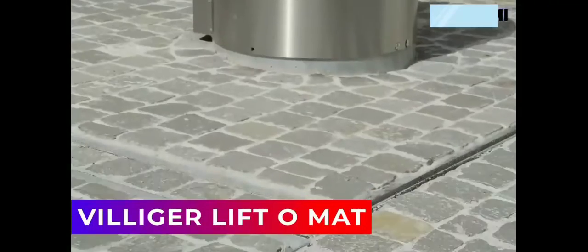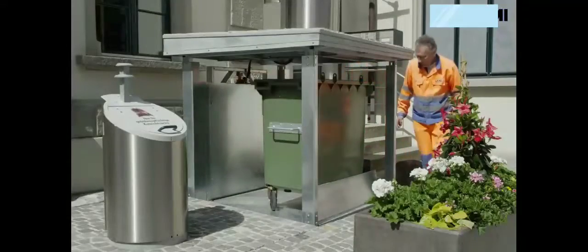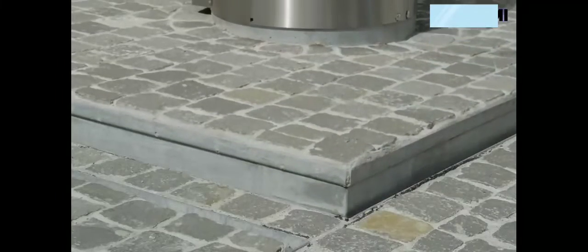Villager Lift-O-Mat. The Lift-O-Mat system is the perfect solution for tight spaces. The already existing four-wheel containers can be elegantly stored in a hydraulically driven underground lift system and emptied with a conventional waste collection vehicle.